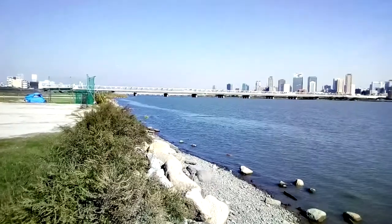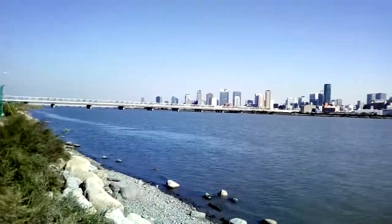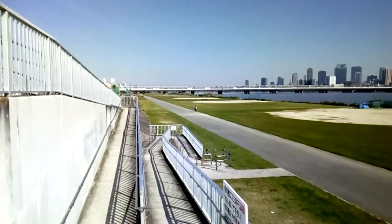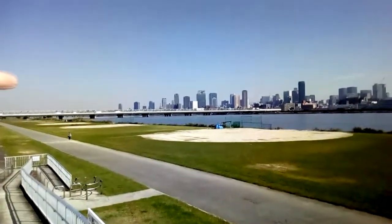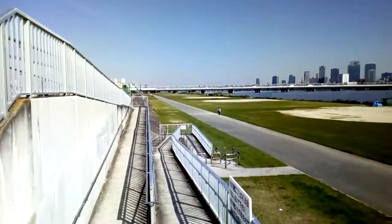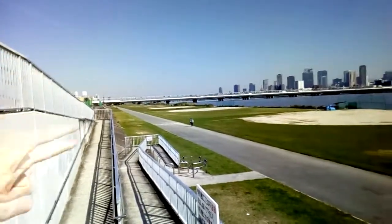But anyways, I just came out here for a run, and this is the Yodogawa River. This is where I do my runs. You can see there's no cars to contend with, very open space, and I've got a nice view of Osaka over here. That's downtown Osaka. So actually I run all the way up to downtown Osaka, and if I cross over the bridge I can actually go into the city.